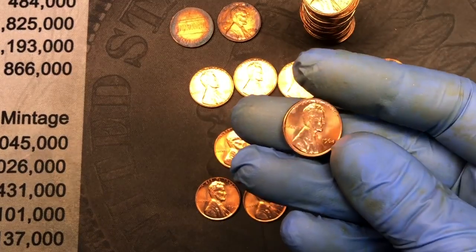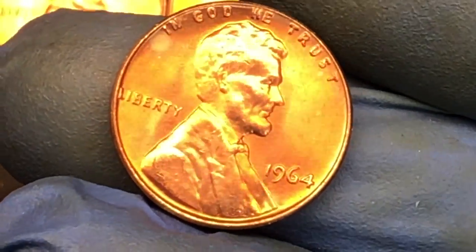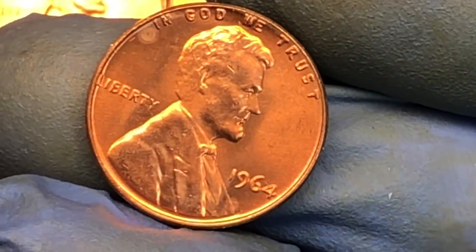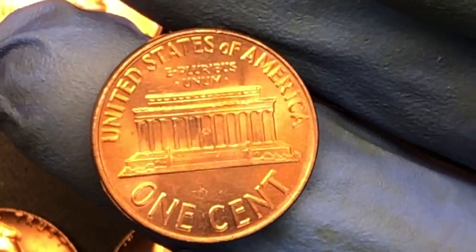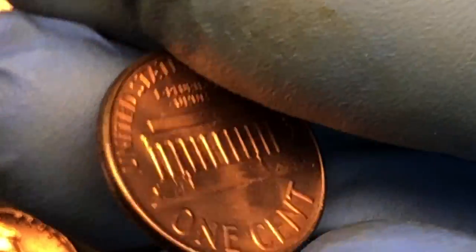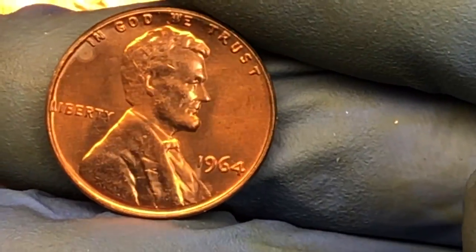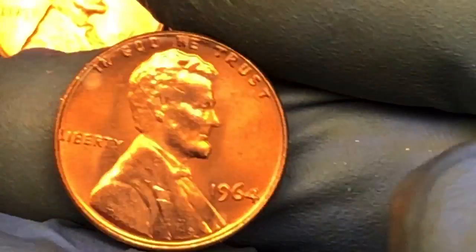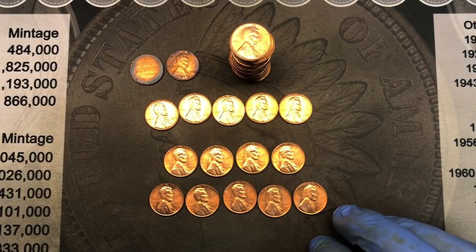So let's take this one for example. It's a beautiful cent, but you can see a spot right below "In God We Trust" on the left at about 10 o'clock. Other than that, it's a really nice cent. But those types of minor issues do affect my decision whether or not to get it graded. Either way, none in here are graders, so to speak, but definitely a beautiful BU roll.